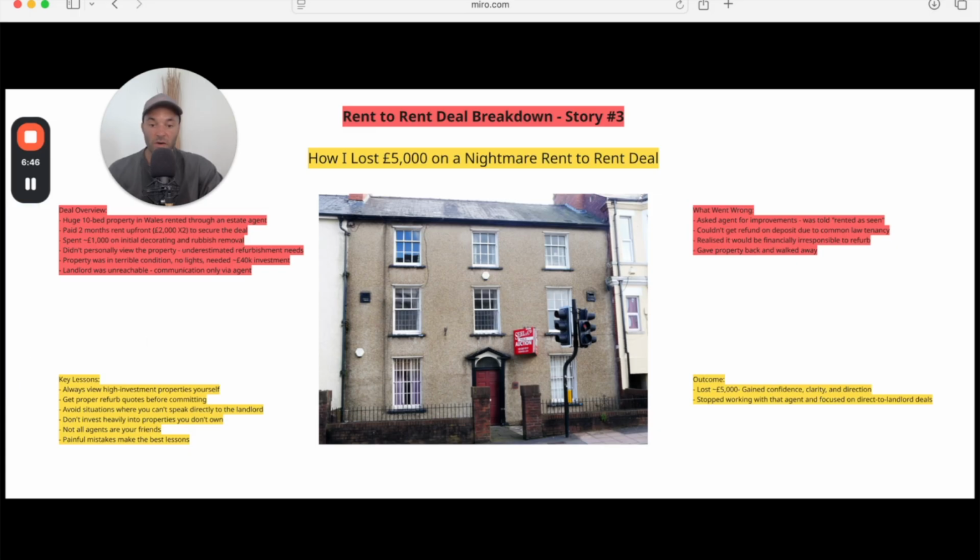So we started to go to work on improving the property. We organised a rubbish removal and we got some painting decorators in, and they started working on the property. After a few days, I'd already spent around £1,000, which brought my total capital employed to £5,000 at this point. Bear in mind, I still hadn't seen the property myself. The following week, I drove down to Wales, and this was the moment that I saw the property myself. I also organised for one of the potential tenants to come and have a look at the property and see if it made sense for them.